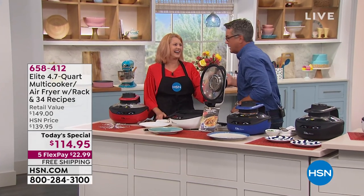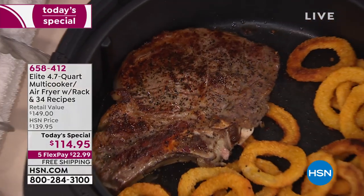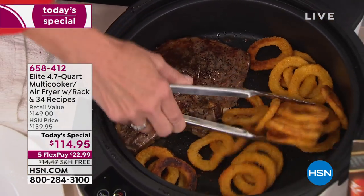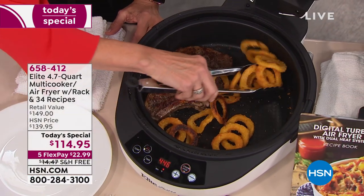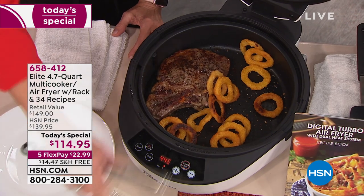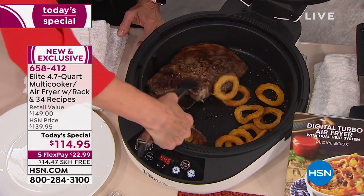It just does one thing. This does everything. Well, that's exactly right. Because you do love the air fryer. I mean, having these onion rings, crispy, delicious, without the oils, without the cholesterol, without the added fat, right from your freezer, golden, crunchy. But my friends, what's next to this?